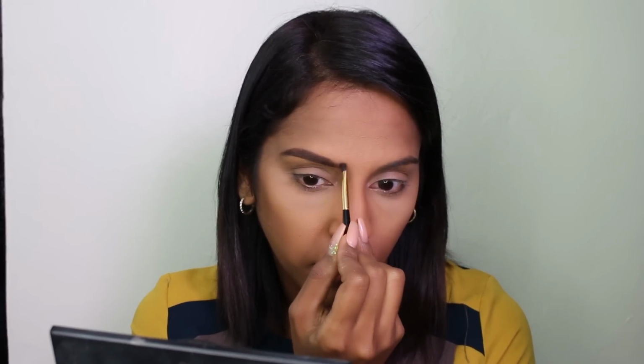Now, with nothing on the brush, I'm just going to sweep up just like this in the direction of the hair growth. And voila, a very neat, quick brow using powder.